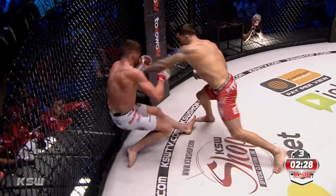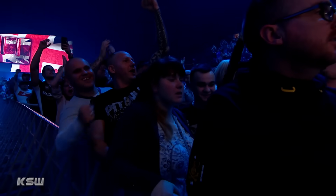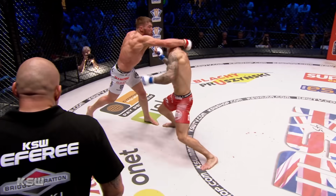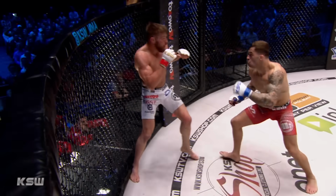That big left hand. Oh, and that was a left hook that finished everything. It's all over. It's a knockdown. Roberto Soldic wins the crown. Dricus Du Plessis absolutely taken out. Whoa! That shot had more power than Mexico. That was meaner than a scorpion.